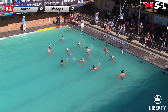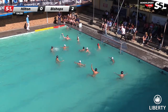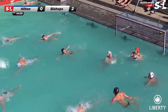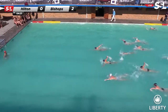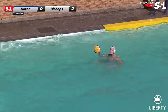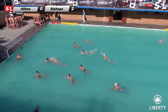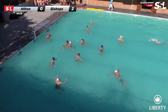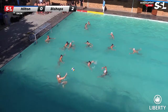Hilton's number 10 does have a shot, close corner here. They can get it to this wing. Onto the hand, and oh, should have been a goal there. Hits the crossbar, but really should have been able to finish that. Christian Deere there for Hilton. He needed to bounce the ball. Basically, there was no need to try sending that into the top corner. He just needed to get it on target. So bounce the ball, make sure you get it on target, and that was almost a guaranteed goal for Hilton. Pretty much the keeper was already beaten there.